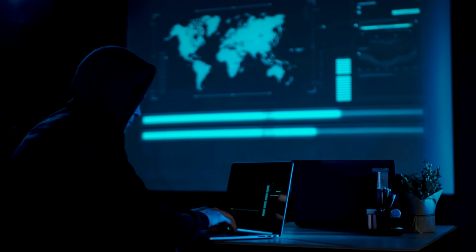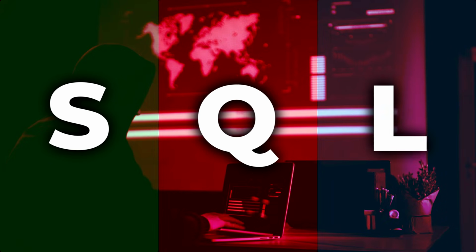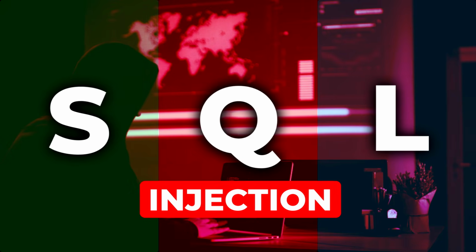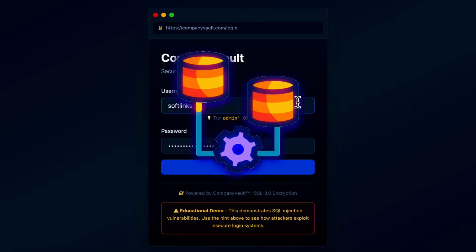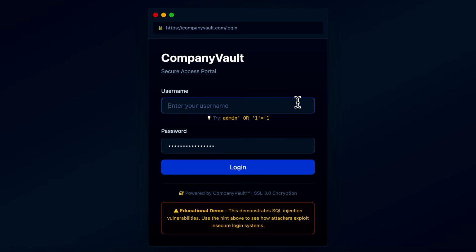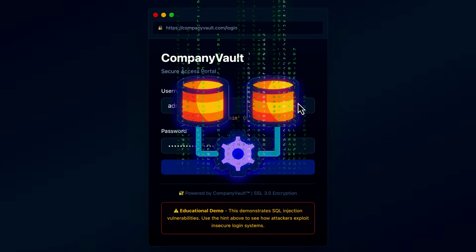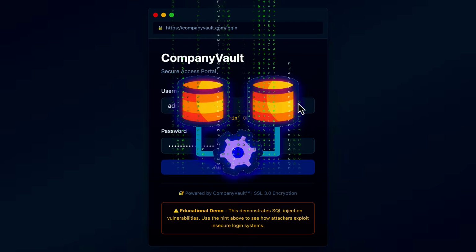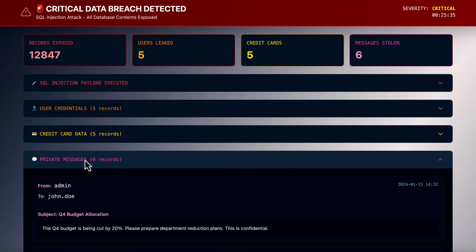Now, let's talk about one of the oldest and most devastating attacks in history. SQL injection. Here's how it works. A website asks for your name, you type it in. Then the website takes that input and runs it through its database to pull up your info. But what if instead of your name, you typed in code? Suddenly, the database gets confused. It thinks it's receiving a valid command. And just like that, it hands over everything. Usernames, passwords, credit cards, and private messages, all of it, in seconds.